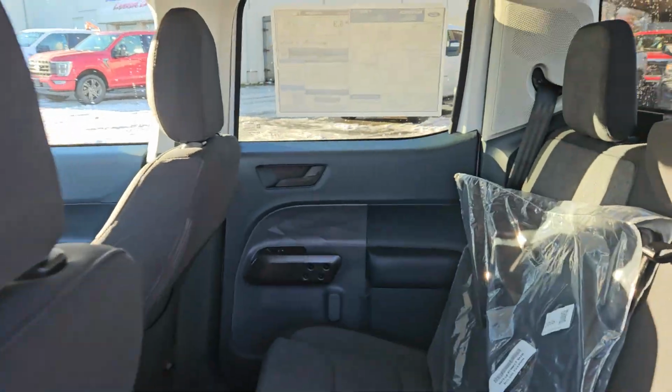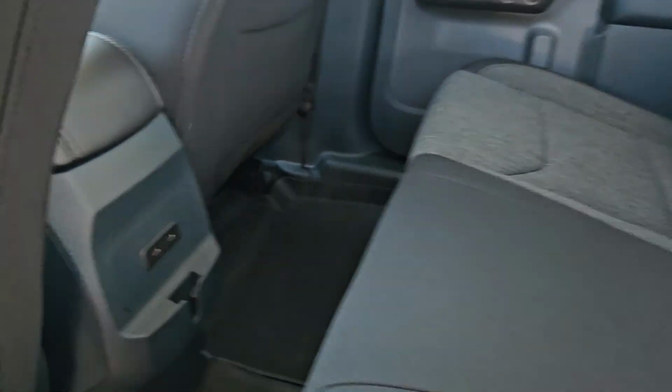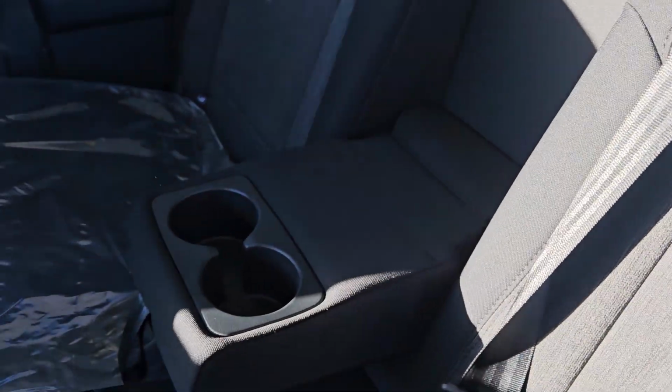Taking a look in the back here, we can see this vehicle does seat up to 5 pretty comfortably. We have this nice gray and black cloth interior, plenty of door space, floor mats with some storage. We even get under seat storage as well, which is pretty handy. We got USB-Cs, hook, and of course you can fold this down for cup holders and arm space.